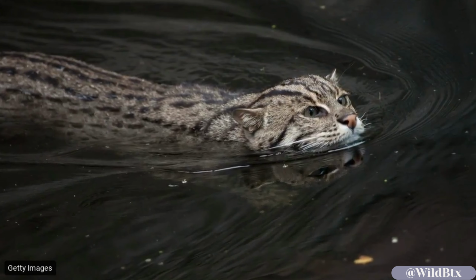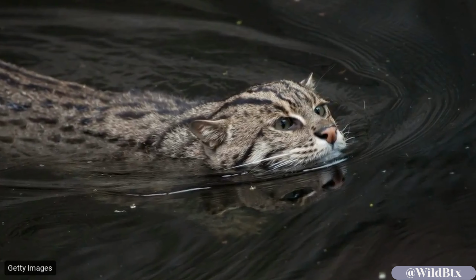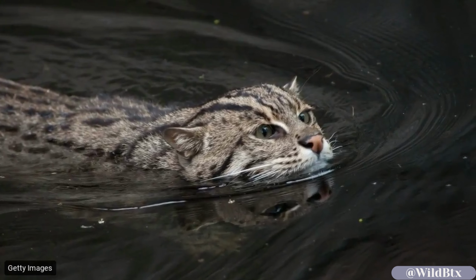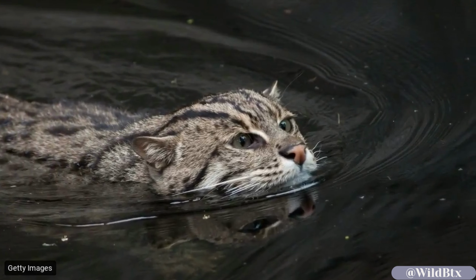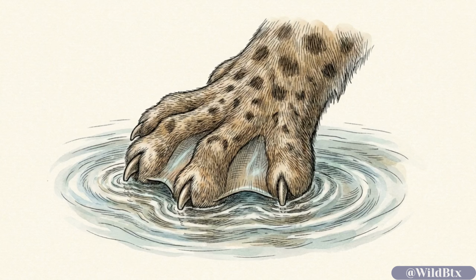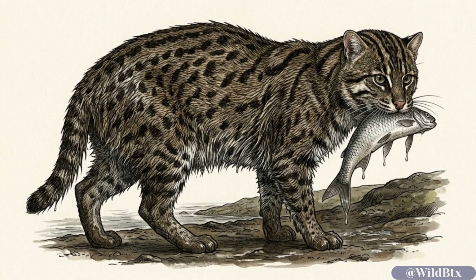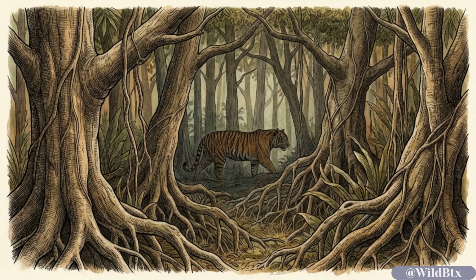Rather than just swiping at the surface from the bank, it swims entirely submerged, actively pursuing fish, crabs, and frogs through the water column. It uses its acute senses to detect the subtle ripples of approaching fish, tapping the surface to mimic falling insects, and trapping its prey beneath the water before they can dart away. By occupying this aquatic niche, the fishing cat secures a reliable food source while avoiding direct competition with the larger terrestrial predators hunting in the same forests.